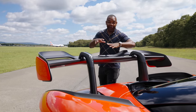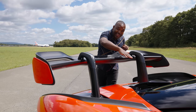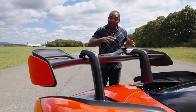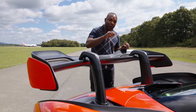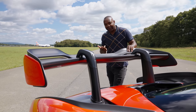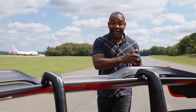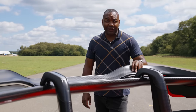In fact, in theory, it can actually generate too much downforce. If it didn't lay down flat at high speeds, then at maximum velocity, the rear wing would actually generate more downforce than the Senna actually weighs. Which sounds cool. It might mean you could drive the thing upside down in a tunnel, until you realize that the right way up, it would generate so much downforce, the wing would break, the tires would pop, the suspension would be destroyed, and the driver would be killed.